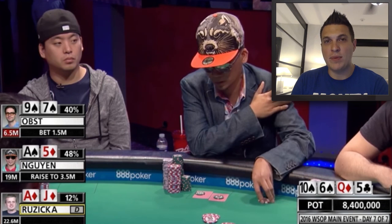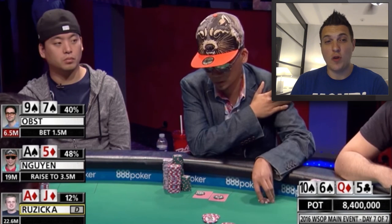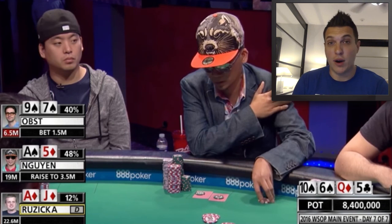My biggest problem is the size he elects to raise. By going 3.5 million, Obst really can't fold unless he has specifically a gut shot or maybe a really weak open-ender. Otherwise, he's going to have to call because his odds are just too good. He's calling 2 million to win a pot that will be 10 million. He only needs 20% equity to have enough equity to call, which is going to be any flush draw or straight open-ender with some good high card potential to either hit the draw or pair up.